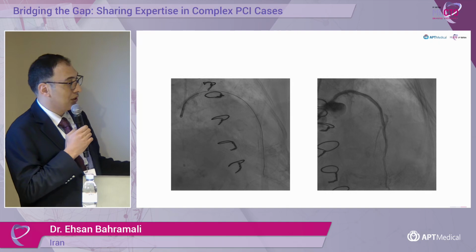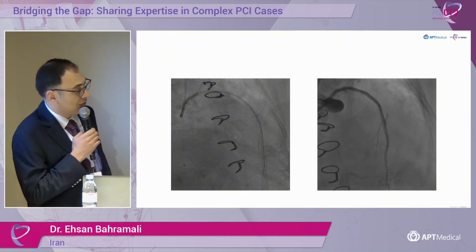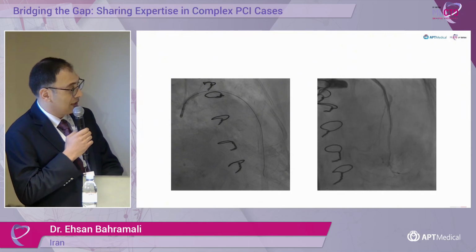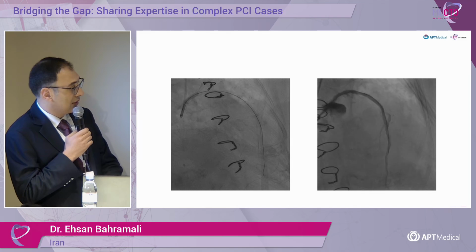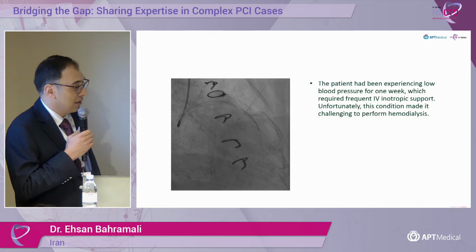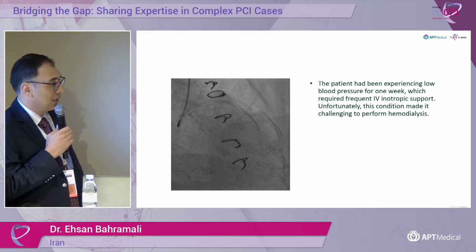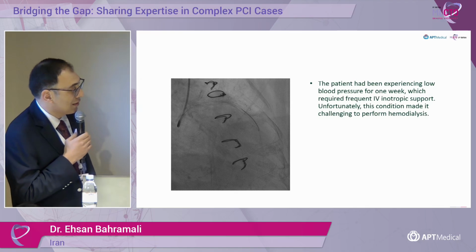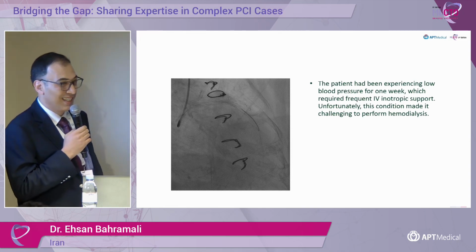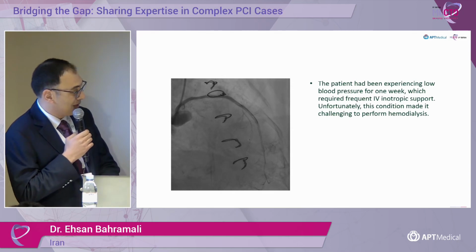We had low blood pressure, although you can see we had a good flow from the Lima, and we had a retrograde filling of the Lima here. But the blood pressure decreased as the guiding catheter sat deep inside the left main. And the patient remained hypotensive with inotropic support for 1 week, and as you can see, is still admitted in the hospital. It's a very fresh case. I've just brought it here to share it with you.